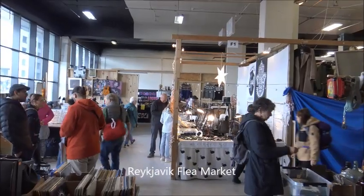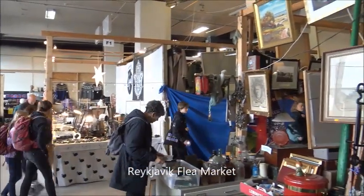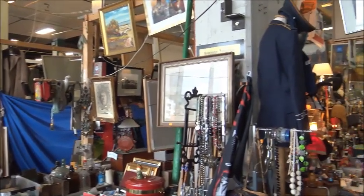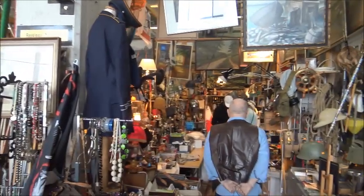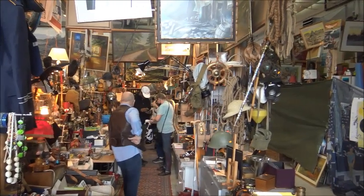And a visit to Reykjavik would not be perfect without visiting also the flea market, which is open on weekends only, Saturdays and Sundays, from 11 in the morning till 5 o'clock. Here you can find anything you want. A great place to spend a couple of hours.